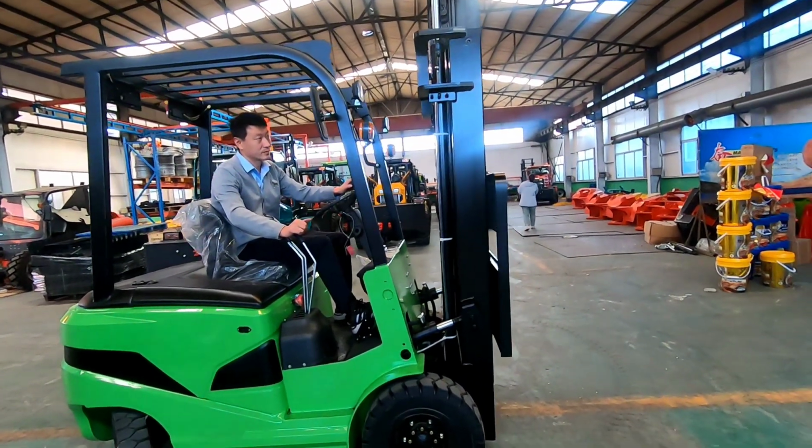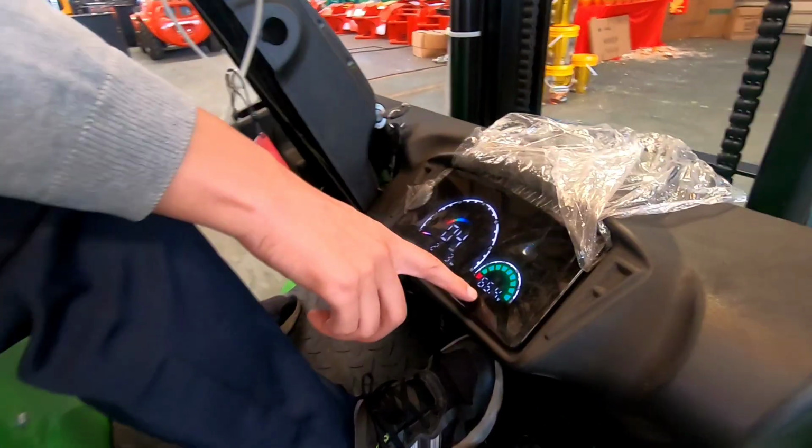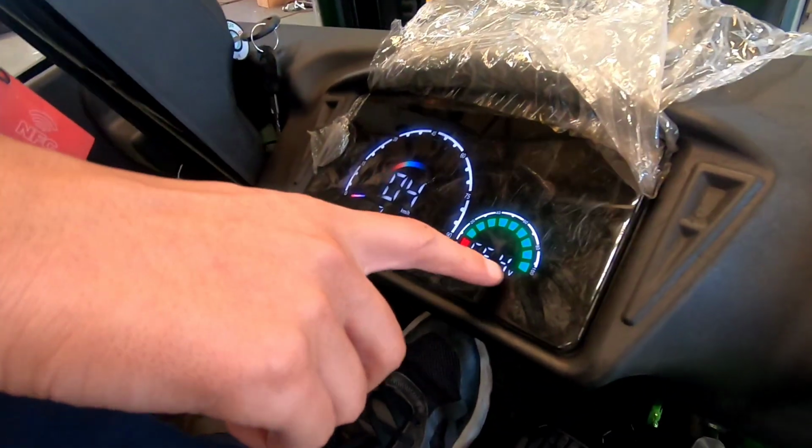Experience the power, efficiency, and versatility of the Kaystar KE-20A electric forklift, engineered for performance, built for your success.